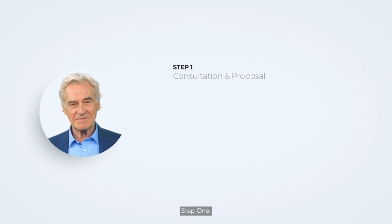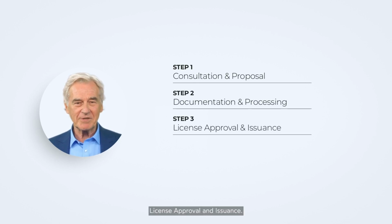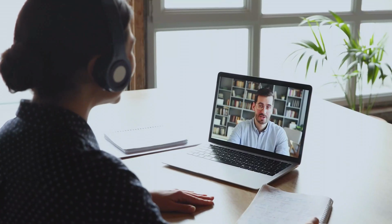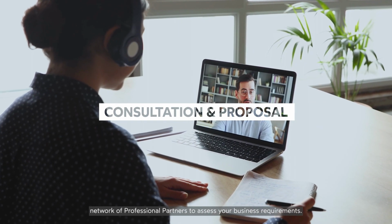Step 1. Consultation and proposal. Step 2. Documentation and processing. Step 3. License approval and issuance. Step 4. Continuing client support.